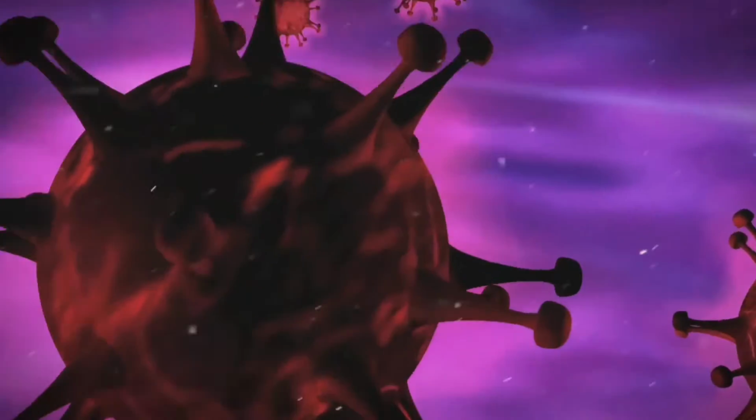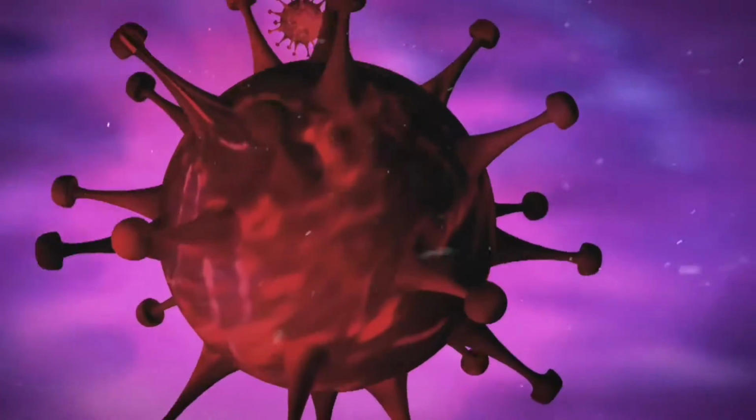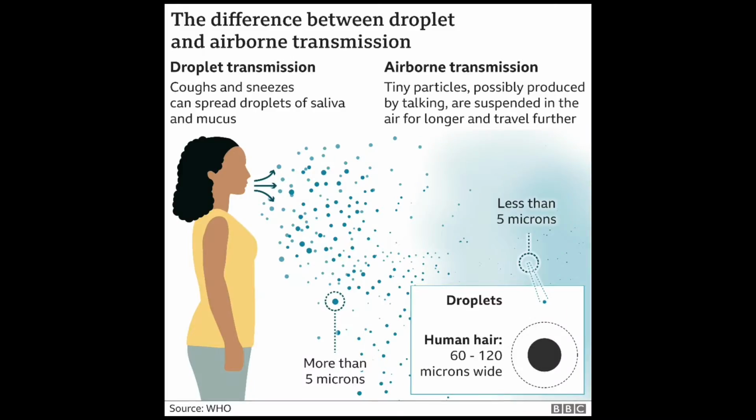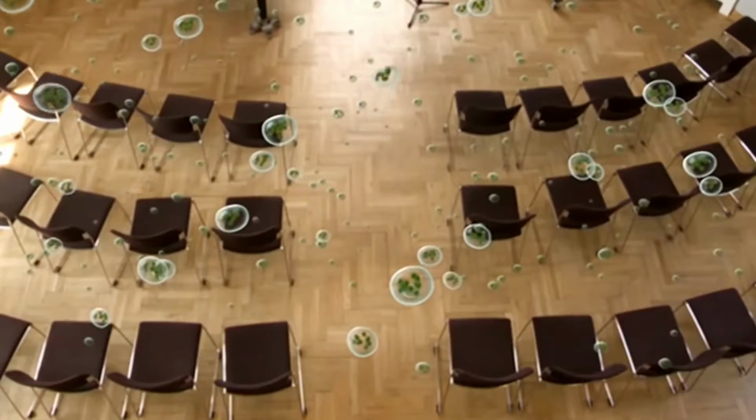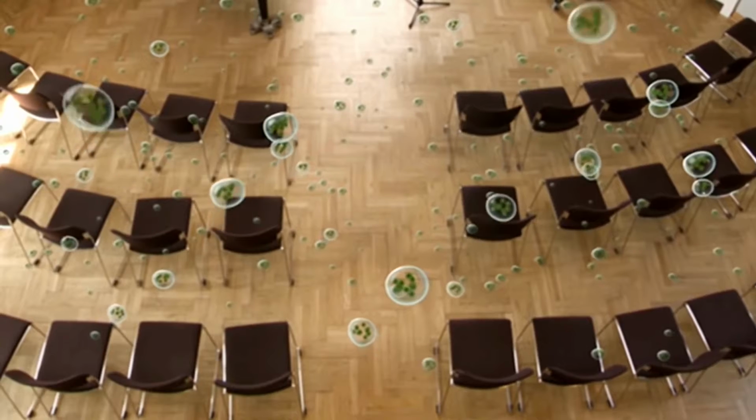On 8th of July 2020, the World Health Organization announced there is emerging evidence that COVID-19 is an airborne disease that can be spread by tiny particles suspended in the air after people talk or breathe, especially in crowded, closed environments or poorly ventilated settings.